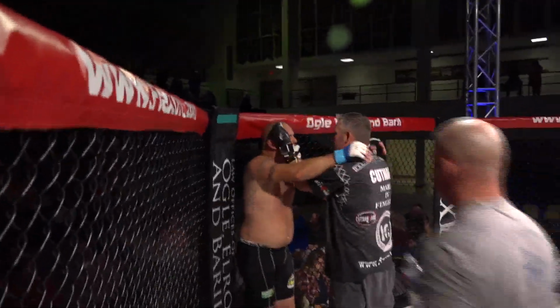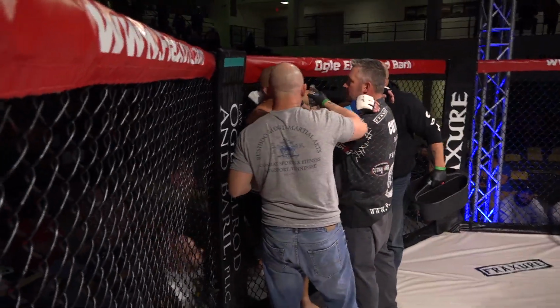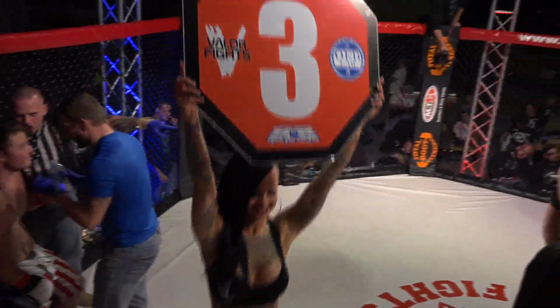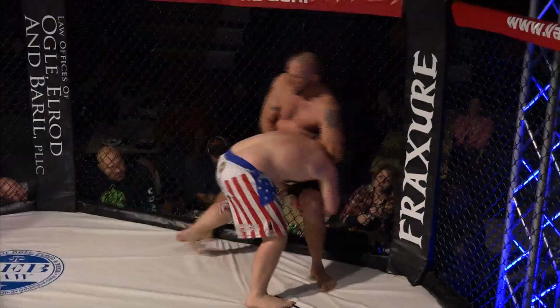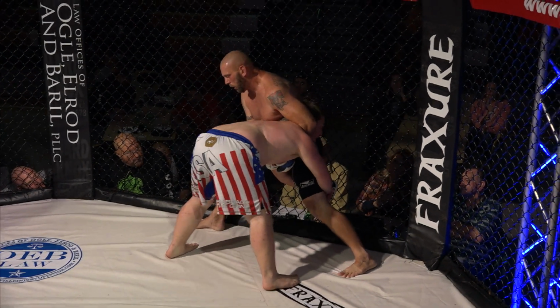Yep. Now, second round, who would you give that to? I mean, I think that on the judges' scorecards, Charles Philpot's still going to take it. He did get that top position. He did get the rear mount. He did land a lot of shots. And while I think they were a lot less damaging than in the first round, and while Troy Rutledge did do some damage there, I think he rocked Philpot in the early goings of the round, I still got to give it to Philpot for just the wrestling prowess. Take us to this replay here, Casey.